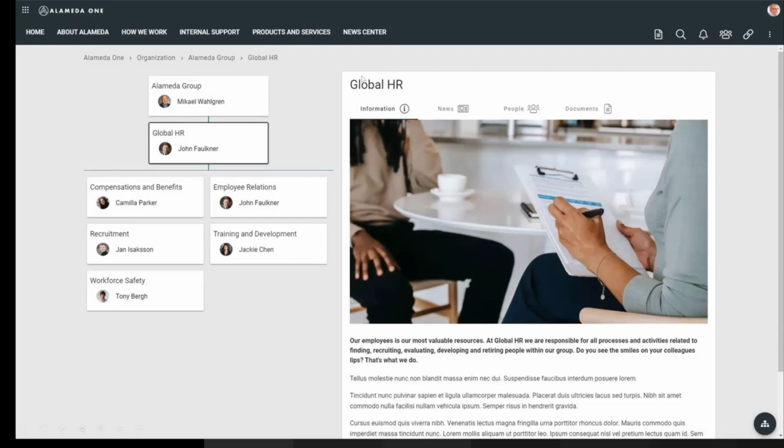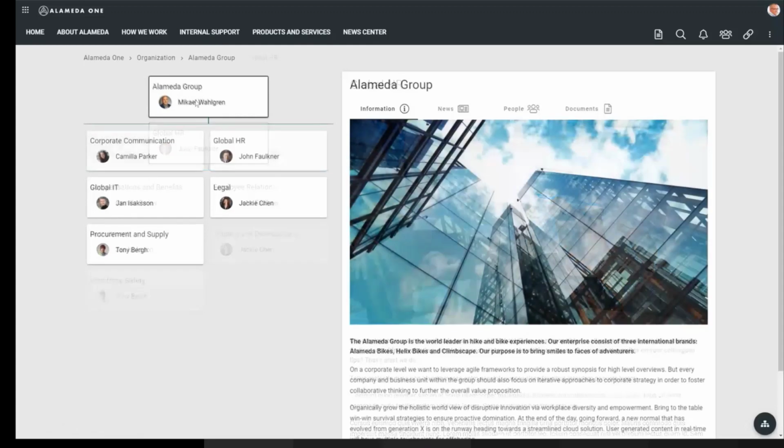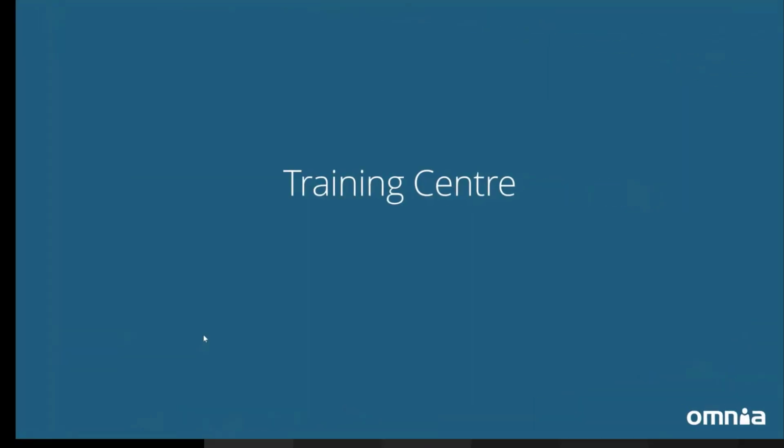Here's some information about the global HR function. So we've got the information here. We've got a roll-up of news articles. We can see the people that work within HR, and we also have some documents that have been shared by HR. But what we see here are the dynamic organizational charts. These can, of course, be used for navigation between various pages here. If I change the term set, if I change the taxonomy, then this will be automatically updated. So you will always have updated organization charts.